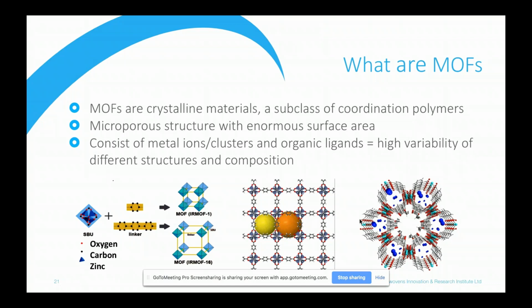So if you're familiar with activated carbons and zeolites, they've got internal pore structures like those, but they can be engineered in a much better way to create a wider variety of structures and also much higher surface areas. So they can be 4 times the internal surface area of an activated carbon.